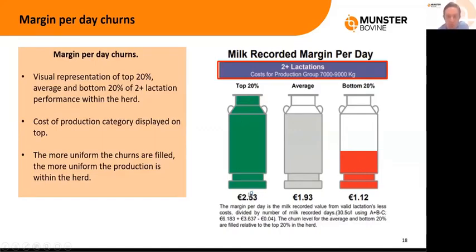And these figures are unique to your herd. So they're not for comparing with another herd. They're unique to your herd, and they're a way of ranking the cows in your herd. And every herd has a top 20% and a bottom 20%. No matter how good or bad the herd is, it has a top 20% and a bottom 20%.